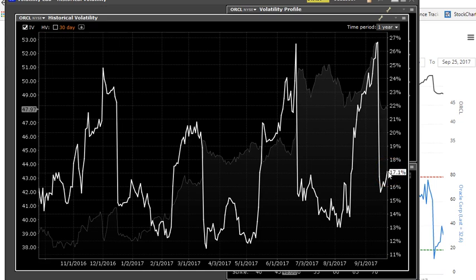High enough to sell premium? Probably not. As you can see here, we're just after coming off earnings, as earnings always has very, very high implied volatility with respect to what range it has been trading in. So implied volatility got all the way up to nearly 27% a couple of weeks back when Oracle announced, and it's come back down now to 17%. So I wouldn't be recommending selling option premium here for options traders.